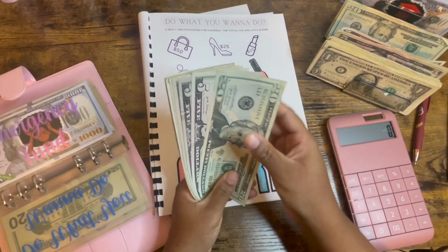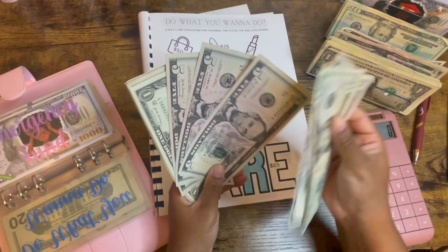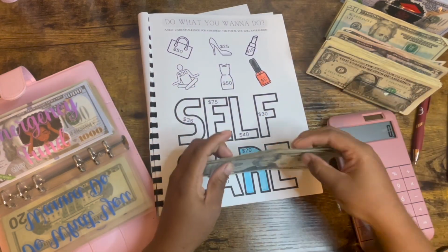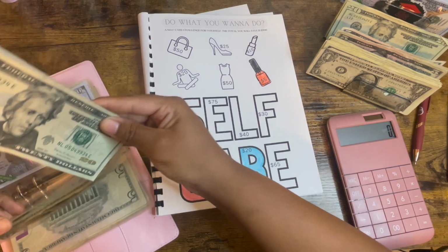So we have 20, 25, 30, 35, 40, 45, 46, 47, 48, 49, and 50. $50.